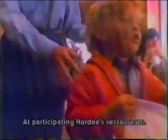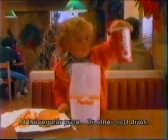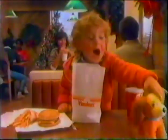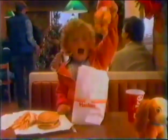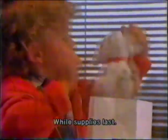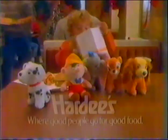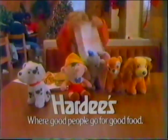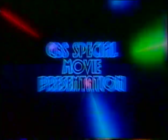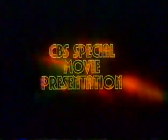This Christmas, get your kids a little magic at Hardee's. Just buy any sandwich, fries, and Coke, and you can get the magic of a classic Disney character at a very special price. Lady, Bambi, Dumbo, Pinocchio, and one of the 101 Dalmatians. A different Disney character each week at Hardee's. Hardee's, where good people go, good food. We will return to the television premiere of Alice in Wonderland.